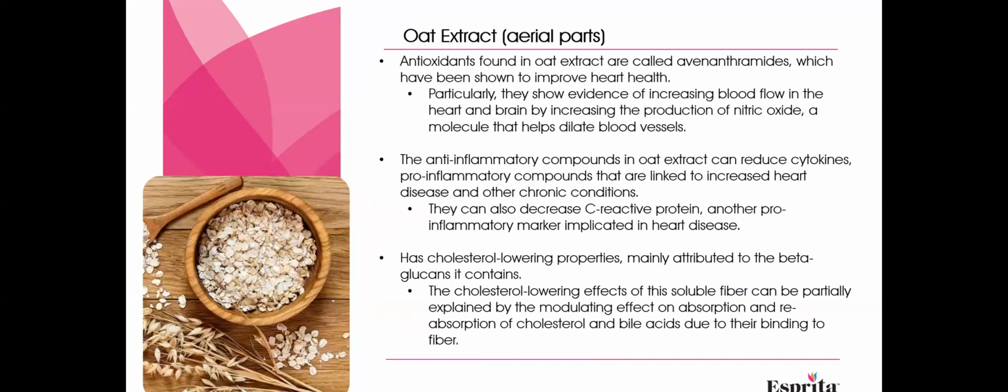So antioxidants found in oat extract are called avenanthramides, which have been shown to improve heart health. Particularly, they show evidence of increasing blood flow in the heart and brain by increasing the production of nitric oxide, which is a molecule, as discussed, that helps dilate blood vessels. So again, increasing that blood flow is so important to maintain healthy circulation, to have nutrients circulating through the body, to have oxygen, all the things that we already discussed.